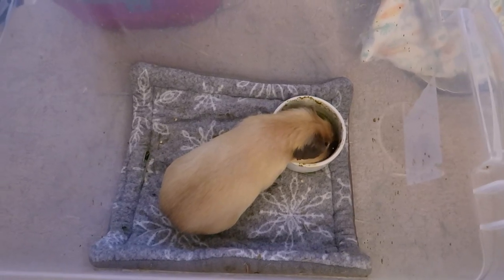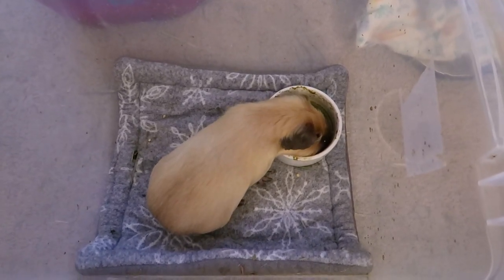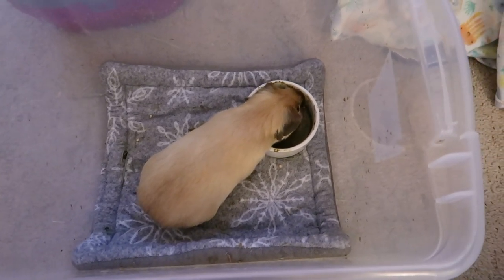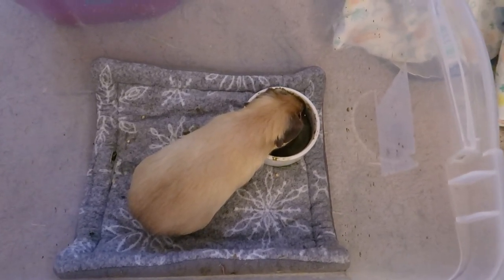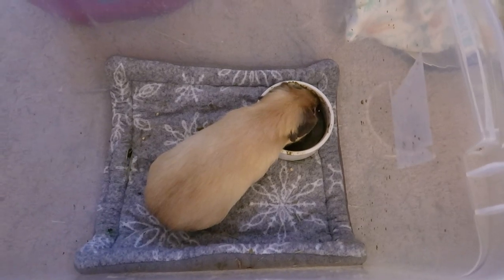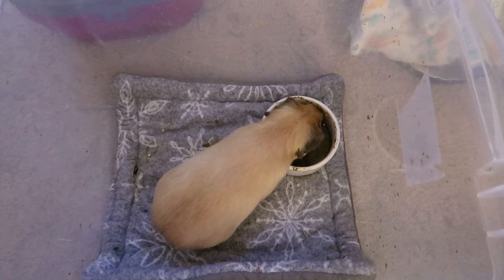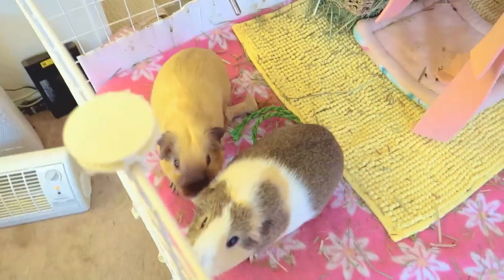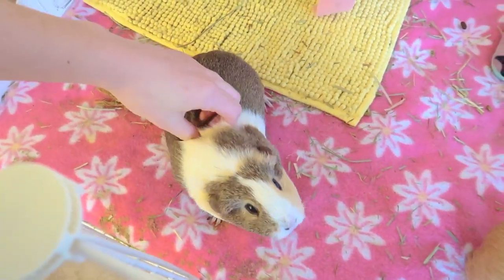I'm still taking her to her vet appointment tomorrow, but I just wanted to share that she is doing a lot better consuming her food. Her weight is also up 40 grams, still not anywhere near where I would like it to be, but definitely a significant improvement. So I'm very glad that she's doing better. Hi, baby. Hi.